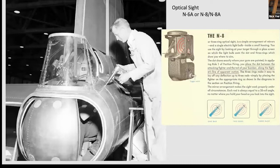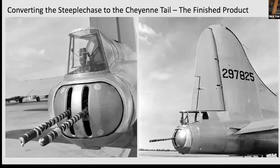And the Cheyenne had an optical sight. Typically, it had the N8A or the N6A. And then down below in the N8A drawing, you can see how they used it for deflection shooting. And that's the finished product. As you can see, that gives the gunner greater range of movement with the 50 cals.